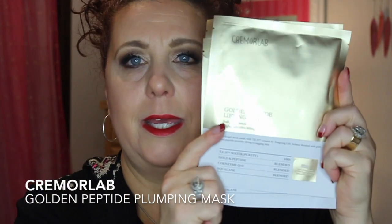Then I got the Cremore Lab Golden Peptide Lifting Mask. I'll get it out anyway. I used this the night before and this was really good too. So far, the masks have been wonderful. And then the last mask I got is the Mizon Enjoy Vital Uptime Brighten Your Dull Skin with White Flower Complex. It's a whitening mask. And I got those right there.